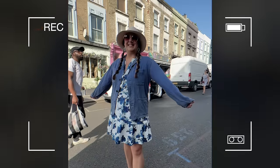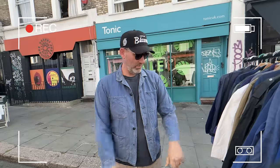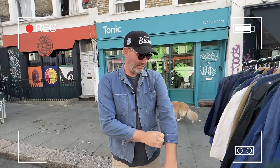Another one of my favorite things that I found at the Portobello Road Market was the French chore jacket. We only ended up getting one that fit me, not Jesse, unfortunately, because all of the sleeves were too short for him. But that's actually something that both of us had on our goal list for when we were traveling in Europe. And I ended up only paying £10 for it.